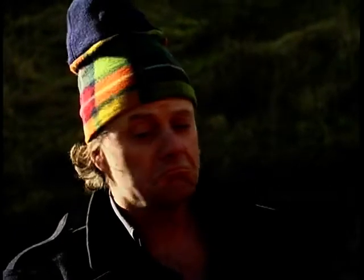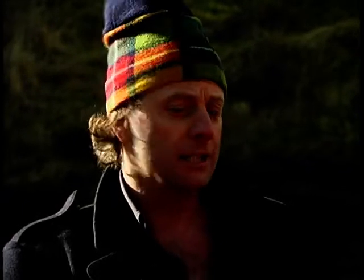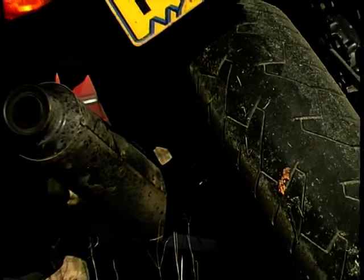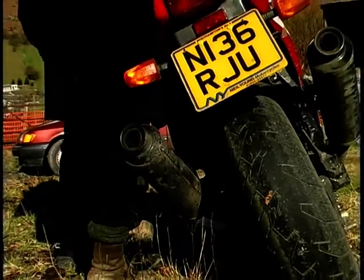And tyre-wise, what did you have for tyres? Well, I think I had Battle Axes for quite a while. I had tyres with a hard compound in the middle and soft on the edges. But I rode really well. I mean, you don't exactly race away at lights when you're crossing India. So I managed to get 8,000 miles out of my tyres. I'd get them down to the core, obviously, and then change. And I didn't have any punctures.